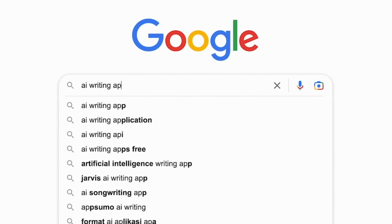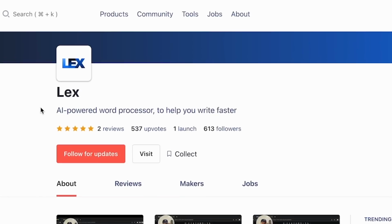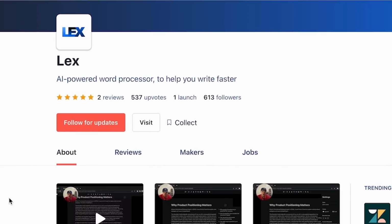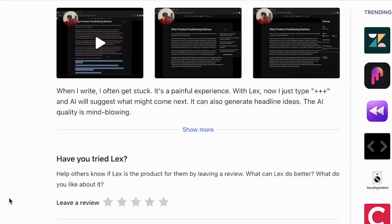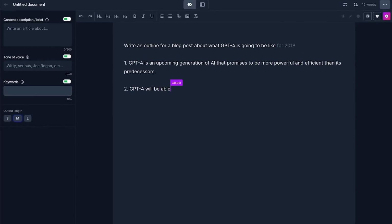There are now many AI writing apps out there. Recently, a new one came out called LEX, which is getting a lot of hype on the internet. I haven't had a chance to try it out yet, but it looks promising. Essentially, what they do is to use AI to help you write better and faster.